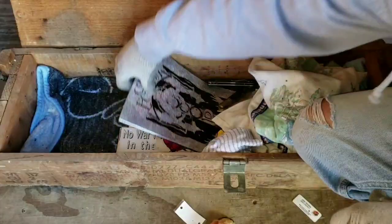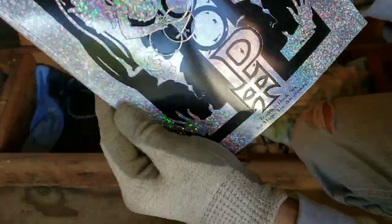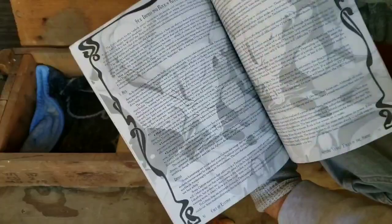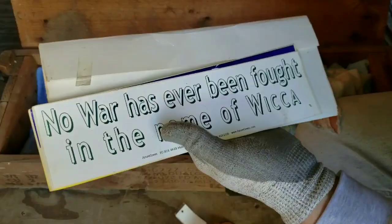I'm shaking a little bit. The Cult of Ecstasy. Tradition Book 6 for Mage? The Association. There's the beginnings. I'm not sure what this is. Alright, I don't know what that is. Mage? M-A-G-E is what it said. We got an I Love Mom tattoo.